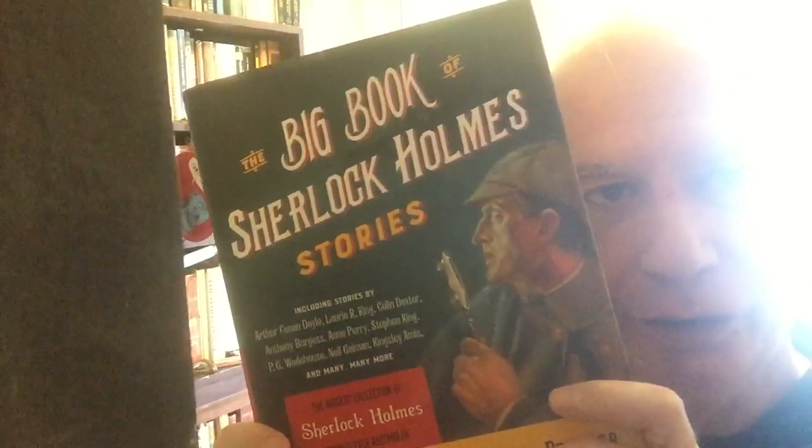Lauren Esselman is in here, Peter Tremaine, John Lutz. Fantastic. Just fantastic. No, this does not. Okay, so these are Sherlock Holmes pastiches. A fantastic anthology of Sherlock Holmes pastiches. Unlike the Black Lizard books, this one has a built-in bookmark. Very nice. And the paperback, of course, did not. I think that's why I opted for the hardcover.